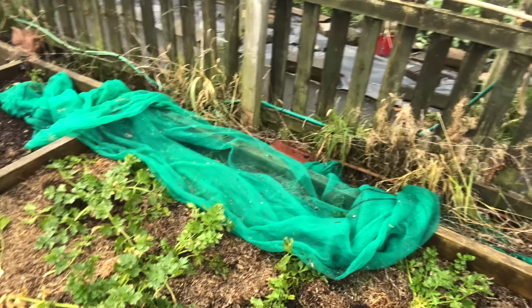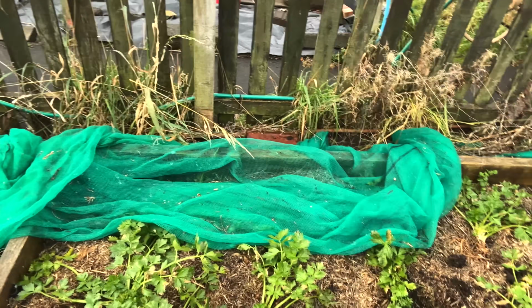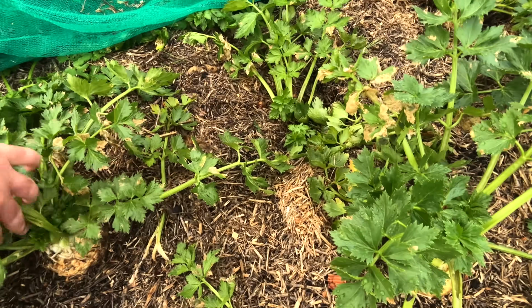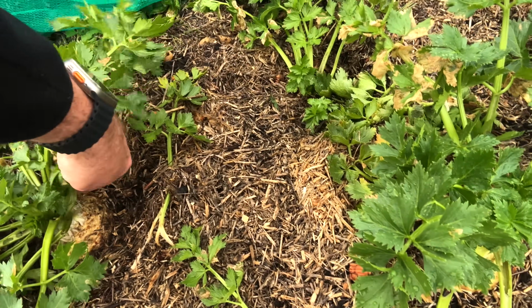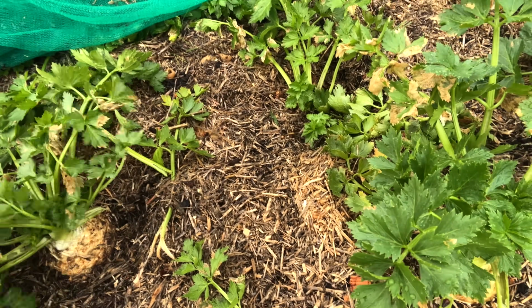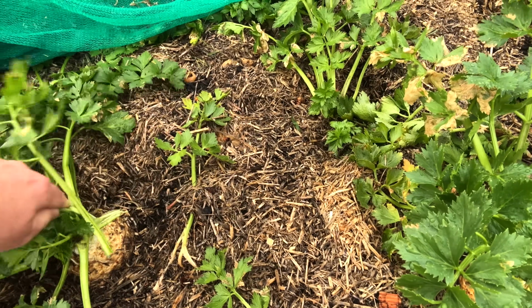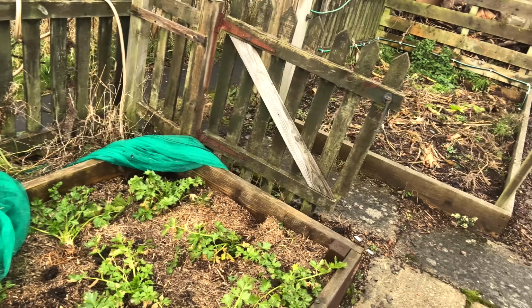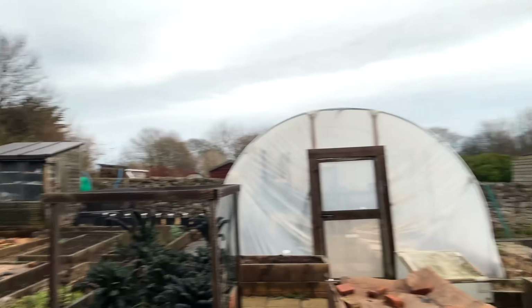I'll just have to move this out of the way, but they're still doing all right. I'm pulling the odd leaf. The bottom ones are coming off a lot easier, to be honest. But we had a lovely one there. Let's turn you around. We cut it into thick slices and had a celeriac steak, and it's such an unusual veg. Do you know what I mean?